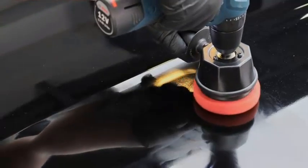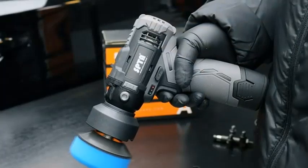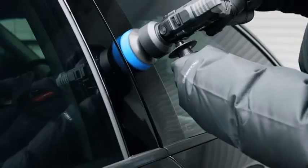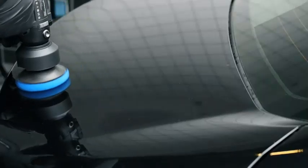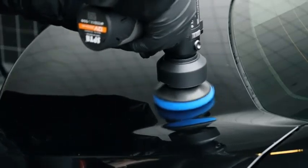Its powerful motor and variable speed control, 2,600 to 6,800 RPM, allow for precise adjustments, ensuring optimal results on any surface. Elevate your car care routine with this all-in-one detailing kit, the ultimate solution for achieving a showroom-quality finish.